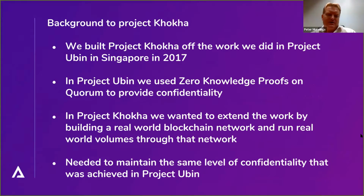A little bit of background to Project Corker. So we built Project Corker off the work we did in Project Ubin in Singapore with the Monetary Authority of Singapore in 2017. In Project Ubin, we used zero-knowledge proofs on Quorum to provide confidentiality. And a zero-knowledge proof is a little bit more complicated, but effectively gives you very similar results to what Pedersen commitments and range proofs do. In Project Corker, we wanted to extend the work by building a real-world blockchain network and run real-world volumes through that network. And that really was the catalyst for saying we need to look at something other than zero-knowledge proofs. Zero-knowledge proofs are great, but they are computationally expensive. It's really complicated and expensive to verify them.